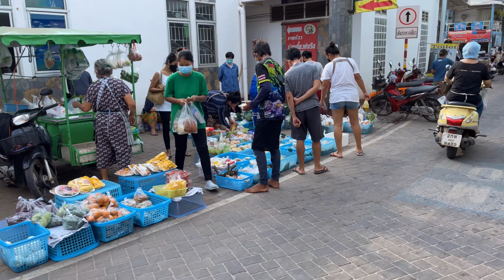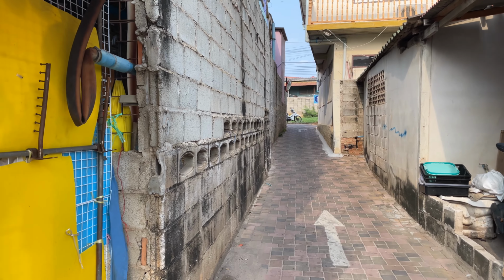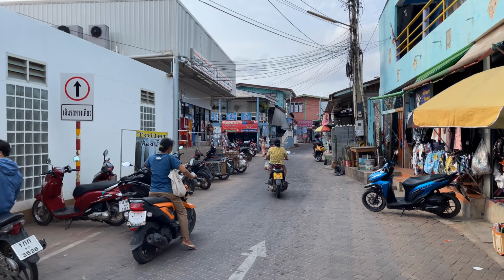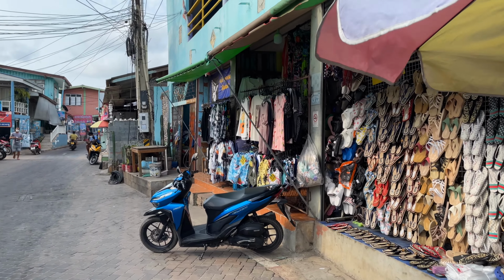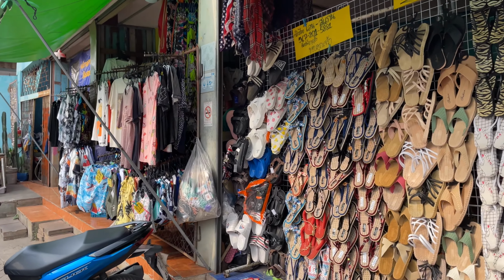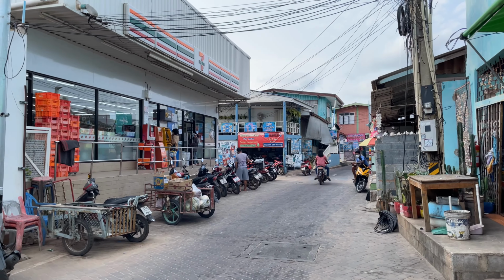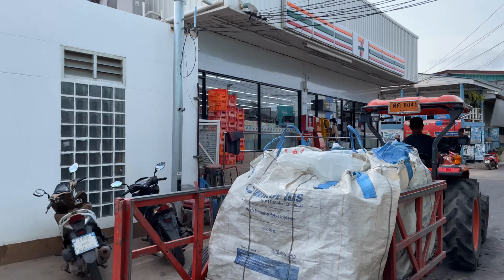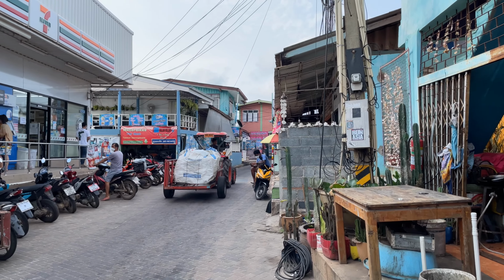So the little pier and ferry area is quite busy, and the ladies have some food and stuff set up here. There's quite a few little markets that just spring up in these little narrow alleys. I actually made some of them one way, but generally the Thais ignore all of that stuff. They just kind of go wherever. 7-Elevens, souvenirs and knickknacks, that type of stuff. Can't go anywhere in Thailand without a 7-Eleven. Yeah, the port area is great. I really, really like this little part of this island.